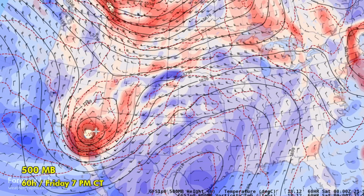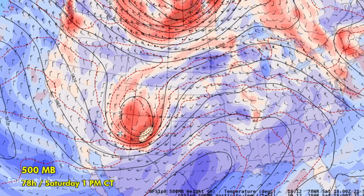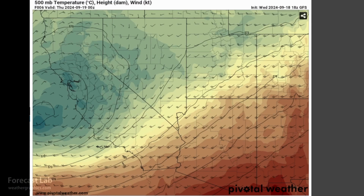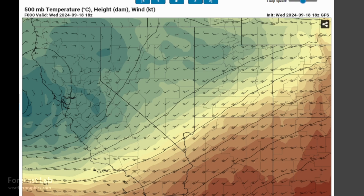Then it tracks on into the area around Needles, maybe just south of there towards Lake Havasu City, and out towards Phoenix, and then it rapidly gets picked up over the weekend. But the very, very latest data is the 18Z GFS. That's at Pivotal Weather. Let's take a look at what that does.